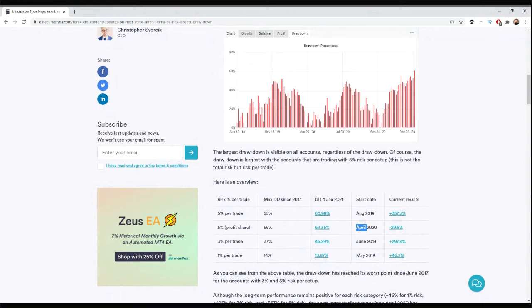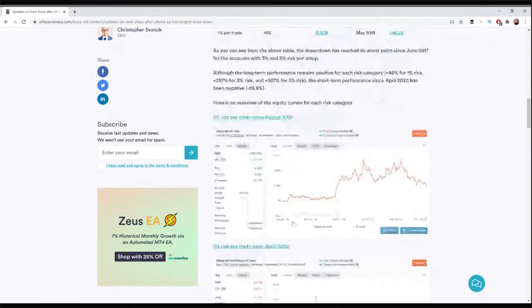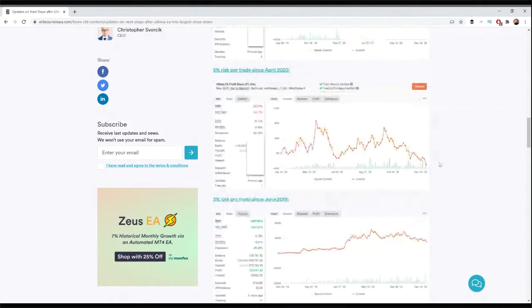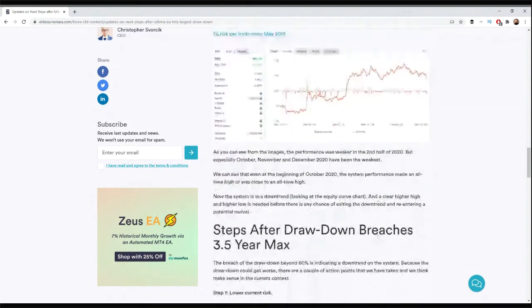So it's tough. It's not an easy spot for anyone, for the traders, for Mislav, for us. Of course, we would have loved to share better news, obviously. So let me finish this article. Here you can see the drawdown taking place in these accounts. If you're curious, you can see the links and the images in this article.